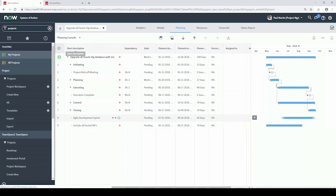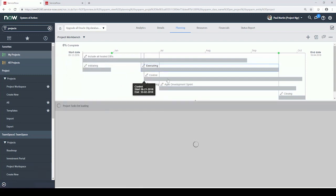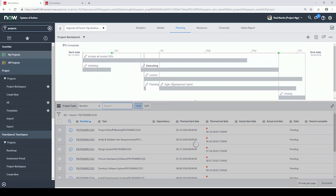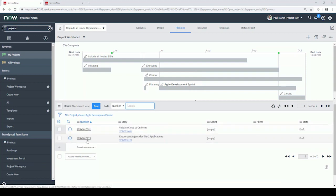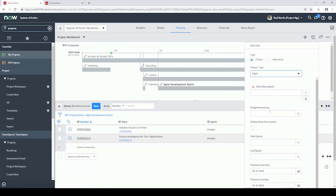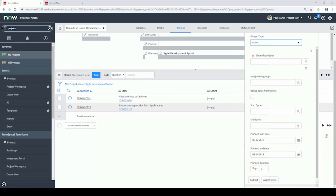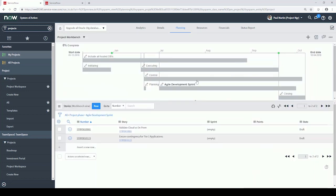If I switch back to the project workbench here, I'll show you. We have all of those main phases of the project, and we can see the project tasks associated with those phases. And when we get into the Agile development, we actually see the stories that are loaded into the sprints associated with that phase. You can visualize the status of those stories as they go through Agile development. It's really about creating Agile phases or test phases that tie to sprints associated with teams. And you can even roll up the dates from the stories so that you get real visibility of how you're executing for that phase within the project management solution.